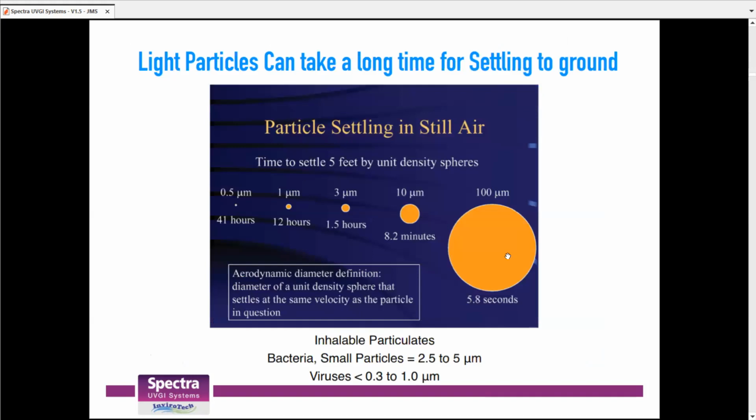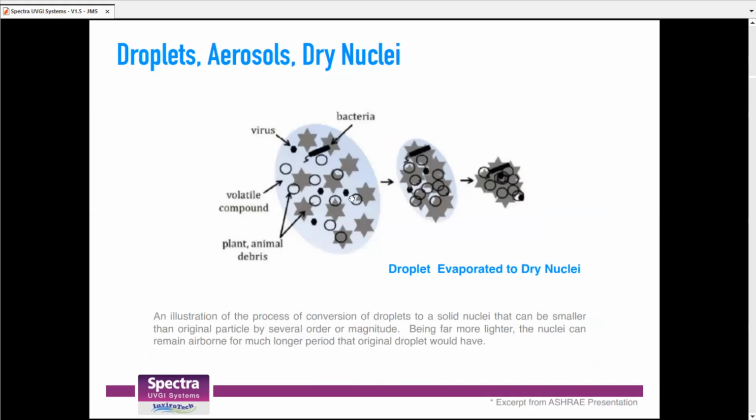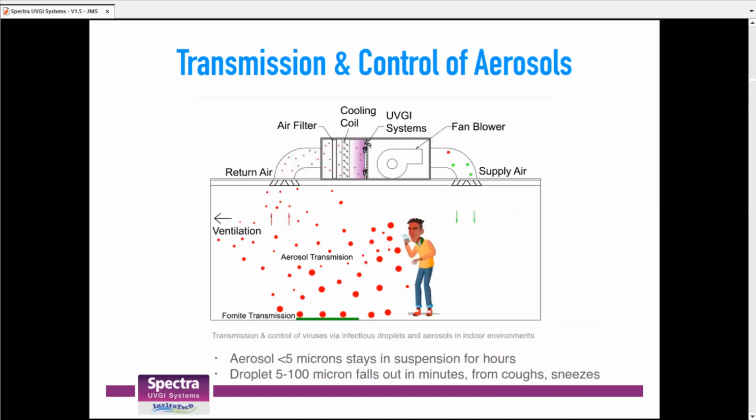Okay, so this is just a representation also that of course the bigger the particle is, the faster it can fall down, and the smaller the particle is, the longer it can stay up in the air. That's the reason for being transmitted through airborne. So the thing with virus is that initially it can be a big droplet, but as time goes by, the virus stays there as a dry nuclei and it just stays suspended in the air. So its life is quite long, no? That's why in places like trains and air-conditioned spaces, we really have to be very careful.